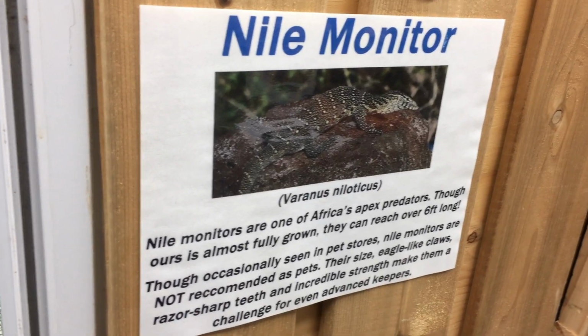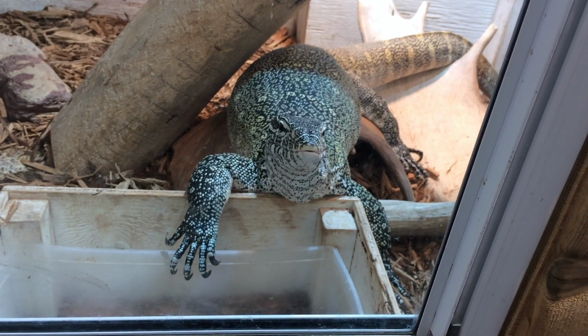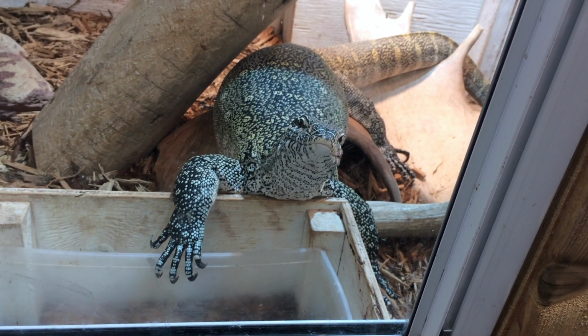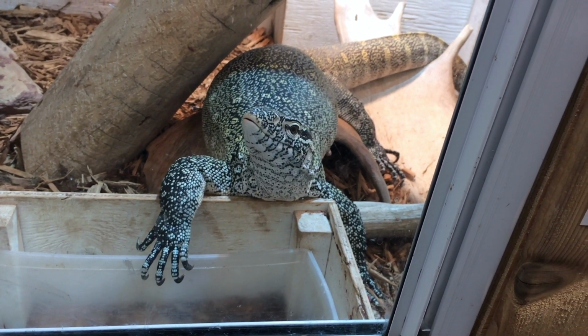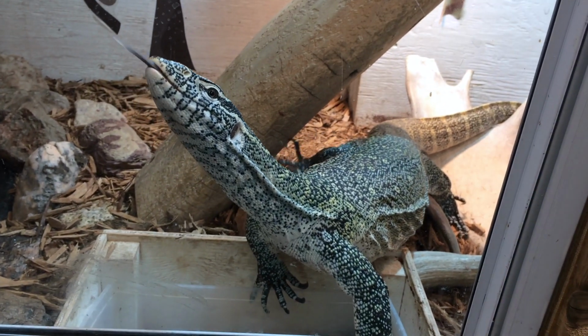We have a Nile monitor here. He's flicking his tongue. He was flicking his tongue here a second ago. Do it. Hi. Ugh. He actually scared me. Oh my god.